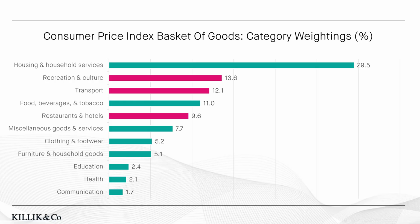Also this week we've had the latest UK inflation numbers, and these showed that inflation in the UK has dropped from 1.7% down to 1.5%. However, it's questionable at the moment that what is being measured in order to come up with this inflation number is really a true reflection of our current cost of living. Have a look at this chart here, which shows what is going into the basket of goods that is being measured in order to develop this inflation number.